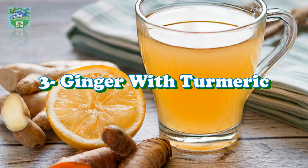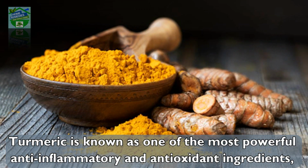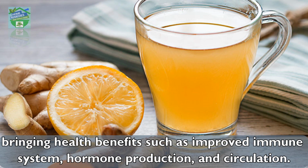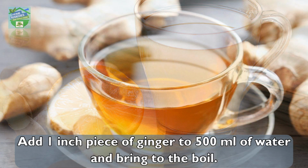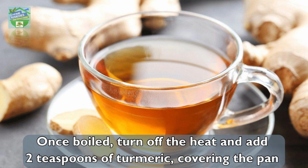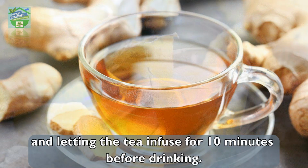Number 3. Ginger with turmeric. Turmeric is known as one of the most powerful anti-inflammatory and antioxidant ingredients, bringing health benefits such as improved immune system, hormone production and circulation. Preparation method. Add 1-inch piece of ginger to 500 ml of water and bring to the boil. Once boiled, turn off the heat and add 2 teaspoons of turmeric, covering the pan and letting the tea infuse for 10 minutes before drinking.